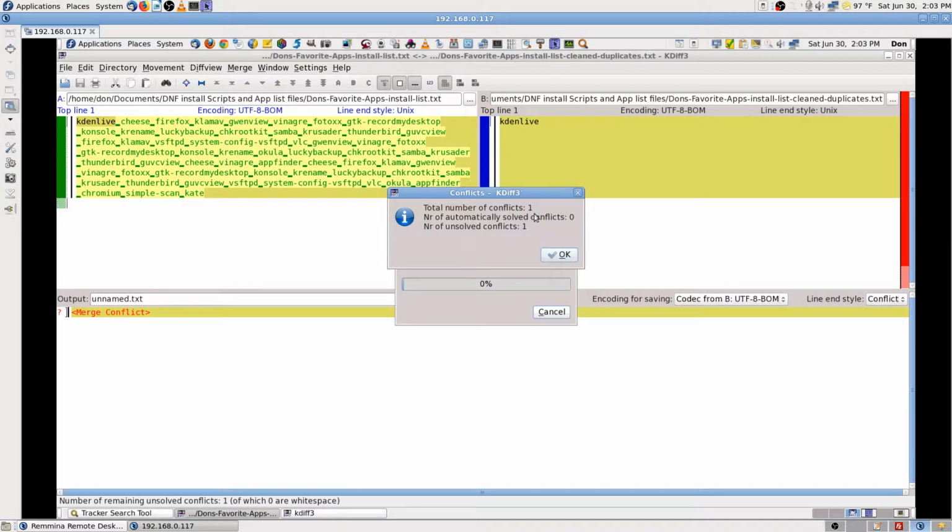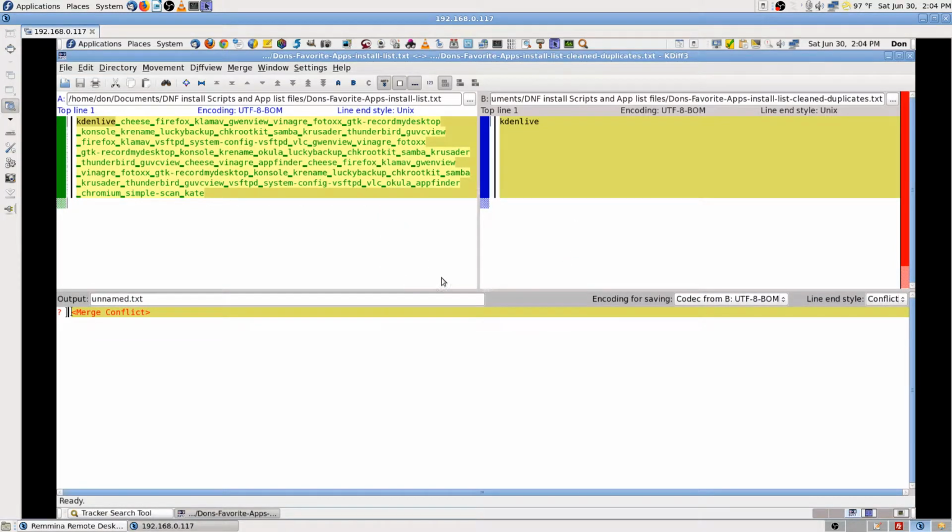Okay, total number of conflicts: 1. Okay. Solve conflict 0. This may not even do it. There's the merge file down there. And it'll ask you generally what do you want to do. It's not going to do it the way I want it to.